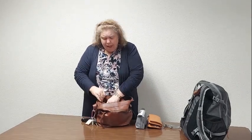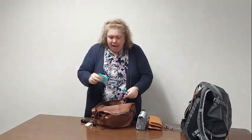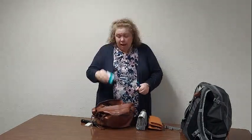I always keep 2 pens with me, and just a little tidbit, my 2 favorite colors of pens are light blue and purple. I love those a lot. And then I keep gum. That way I have something to help keep me awake if I'm tired, because peppermint gum will keep you awake. Or if my stomach's upset, peppermint gum will also help settle my stomach.